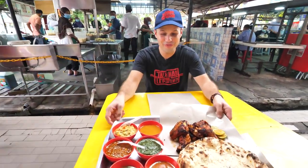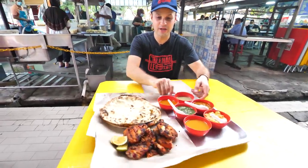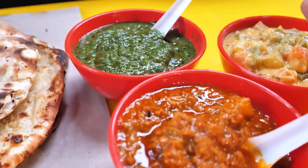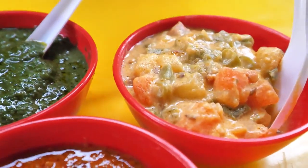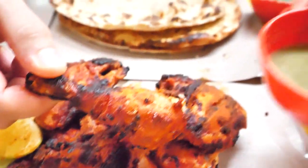Wow, look at that. We got a full tandoori chicken. Wow, that looks good. We got this palak spinach gravy. We've got a minced meat. We've got a chicken gravy. This was a dal, I think. And then here's a mint chutney and a mixed veggie. But the real specialty here is the tandoori chicken with the mint chutney.